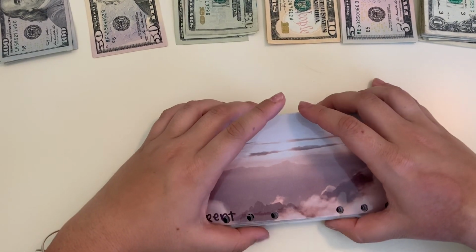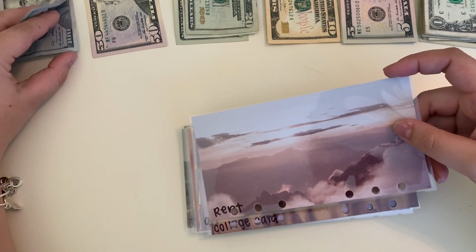All right, and then these are on my real bills. So rent is getting $100.